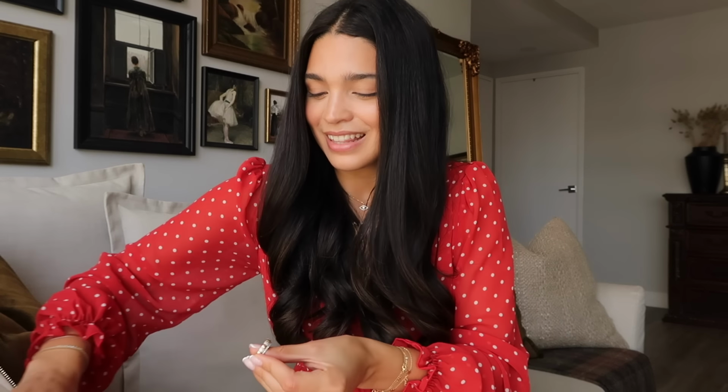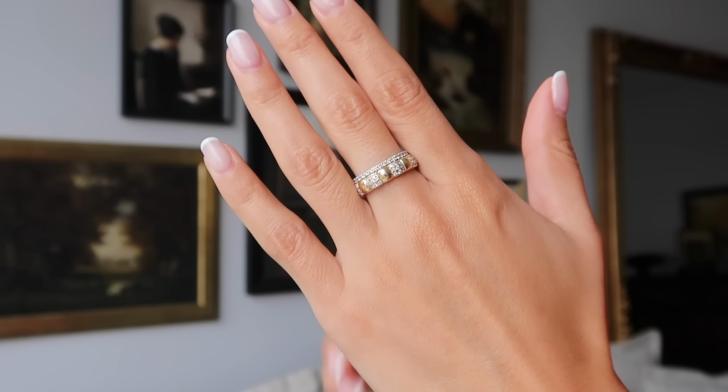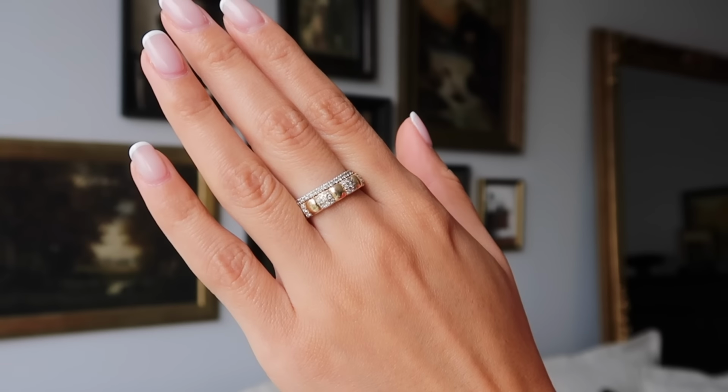This is a very thin diamond band ring, and it is the perfect stacking ring, meaning I can take a very plain Jane ring. This is not a good example. I'm gonna use my Charlotte Soft diamond ring, but this is a perfect example of how you can take one ring like this, add a very thin diamond band, and it completely changes the look.